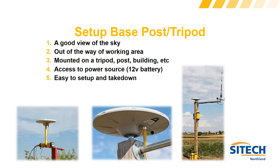So just an overview of what you want. I talked on some of this already, but as far as setting up your base, the general idea is that you want a good clean view of the sky. Keep it out of the way of the working area. You don't want to be worrying about somebody backing into it with their truck or hitting it with an excavator on the job site. You can mount it to a tripod, a post, a building, some form of solid structure.